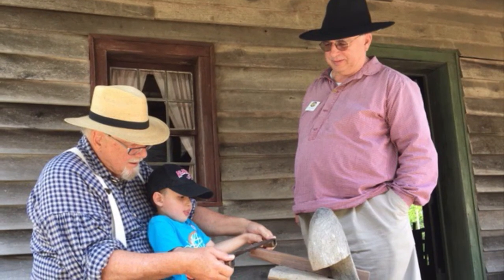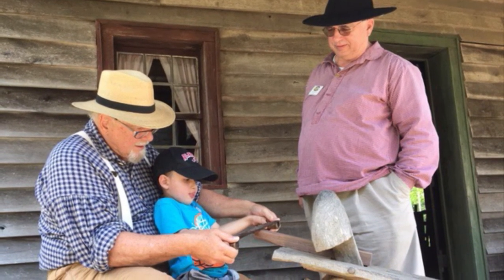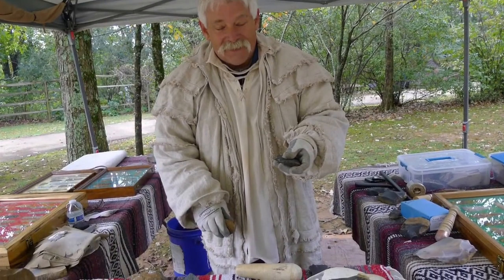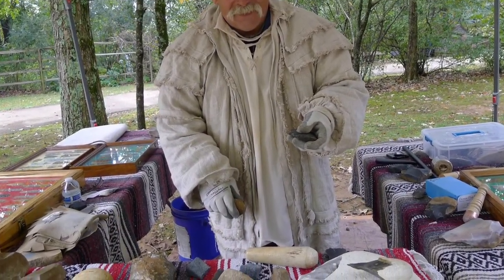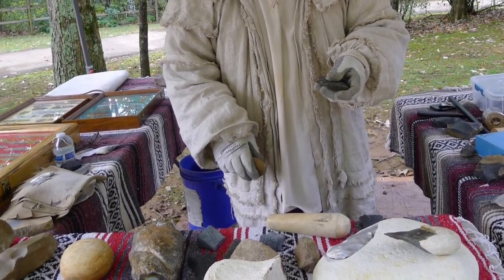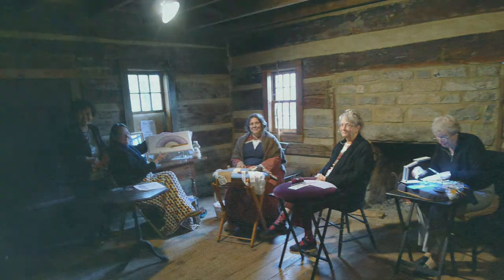In this photo, I was talking about how to use woodworking tools to make furniture. This lady is demonstrating how to make lace. This flint knapper showed how to make arrowheads, axes, and other tools from rocks. And there are always some musicians playing old-time tunes.